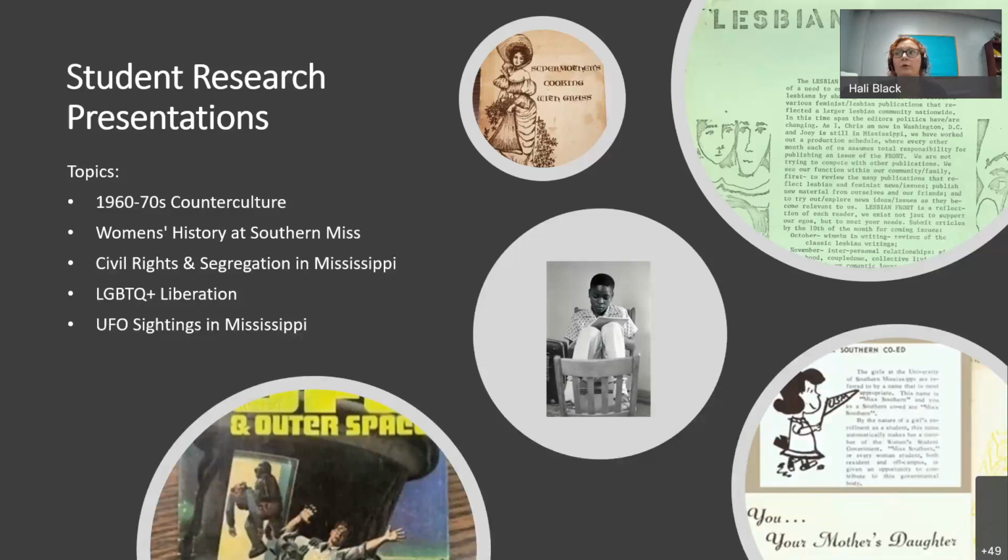So for those of you who are unfamiliar, Southern Miss's McCain Library Collections offer a very wide variety of historical resources, ranging from 15th century illuminated manuscripts to Civil War letters, civil rights documents, and current Mississippiana. So the collections are comprised of four units: university archives, rare books of Mississippiana, historical manuscripts, and then, of course, our internationally known de Grummond Children's Literature Collection, although we did not utilize the de Grummond collection for this particular course.